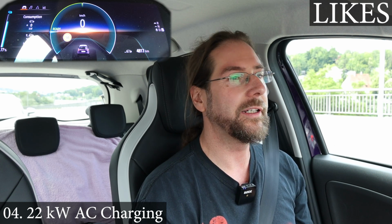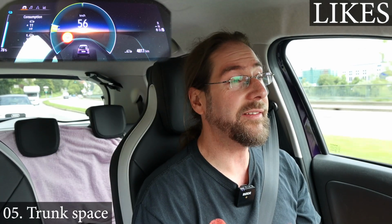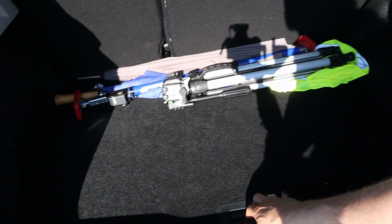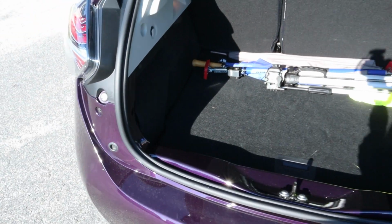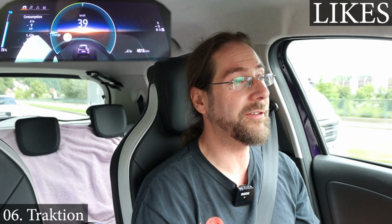Of course, a small car like this has 22 kilowatt AC charging. That's very unusual for a city car or a smaller car, but the Zoe always had that and they kept it. There's lots of space in the trunk. I was very surprised. They redid the whole trunk. It fits a lot, and then there's the second compartment underneath for the cable. Really great.